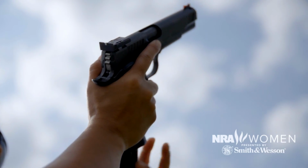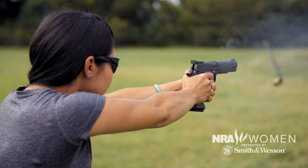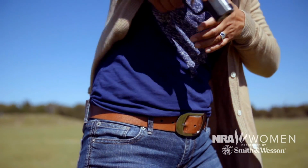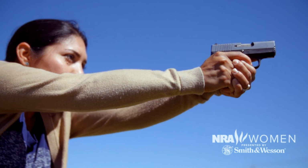Carrie is right. Not everybody can conceal every firearm. I am a petite woman, and even though I use a double-stack 1911 that shoots .40 caliber in competitions, for concealed carry, I rely on my .380 compact pistol. It doesn't have the same stopping power my competition gun has, but I am proficient, accurate, and comfortable while carrying it. It is the right gun for me, and I hope you find the right gun for you.